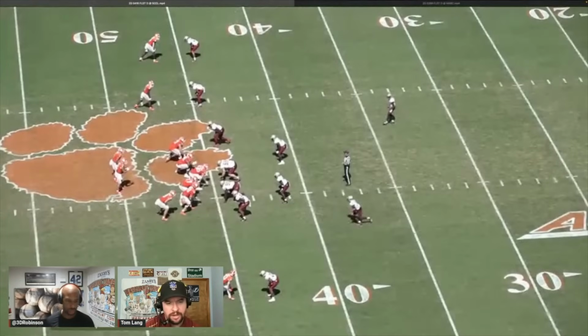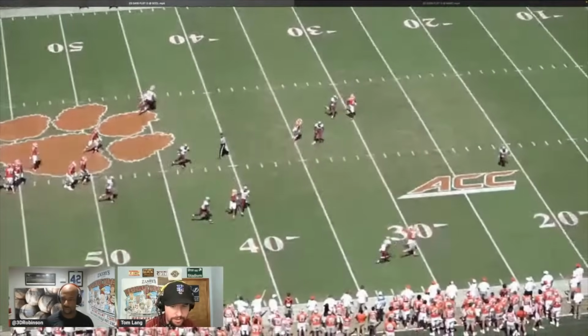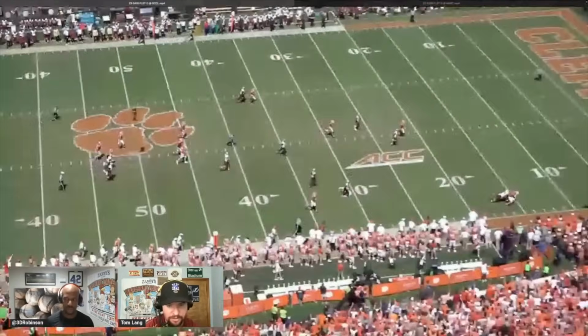So here's a fan question, because the guy who's in coverage there is a defensive end for 95% of his responsibilities, Byron Turner.